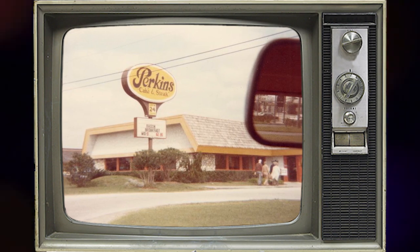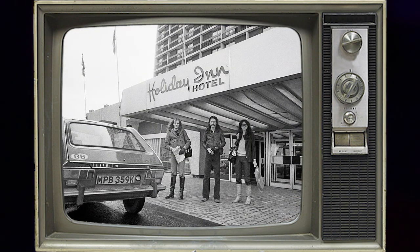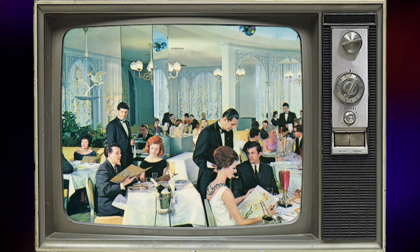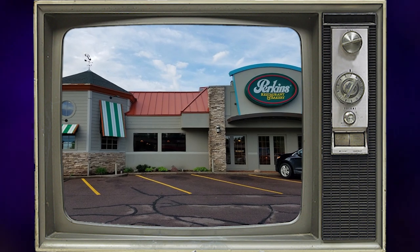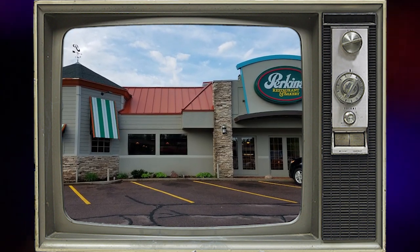Picture this. The owners of a beloved family hotel chain, none other than the illustrious Holiday Corp, saw potential in the flourishing Perkins Cake and Steak. It was the late 1970s, and Holiday Corp, known for its iconic Holiday Inn hotels, was ready to expand beyond its hospitality empire and venture into the realm of restaurants and casinos. Their eyes gleamed with excitement as they eagerly acquired Perkins, envisioning a future of prosperity.